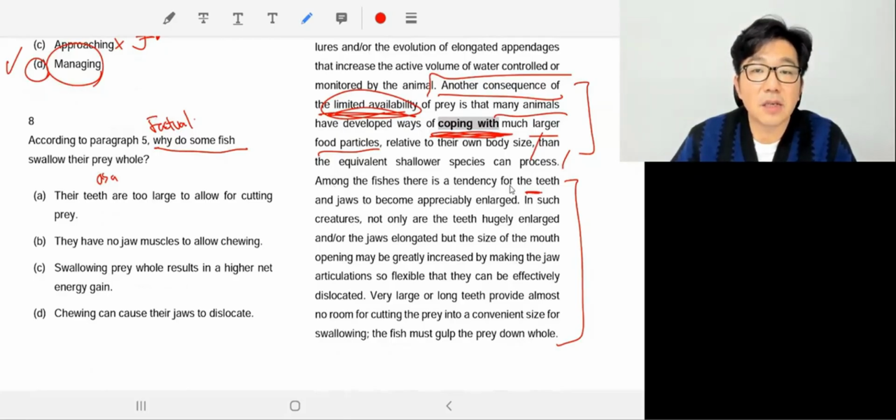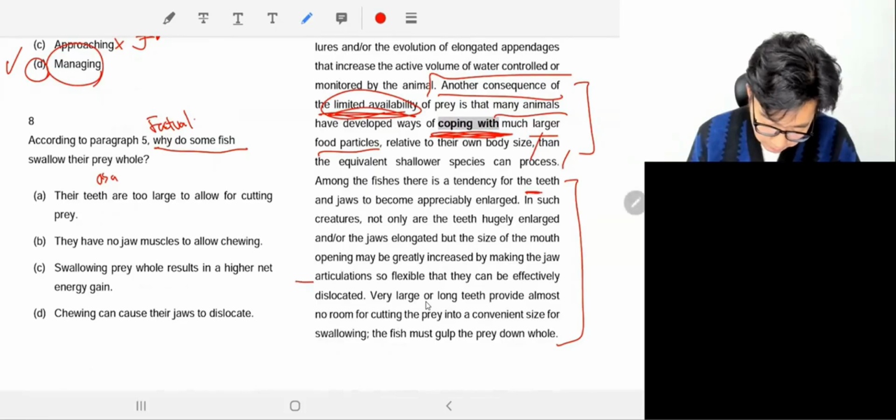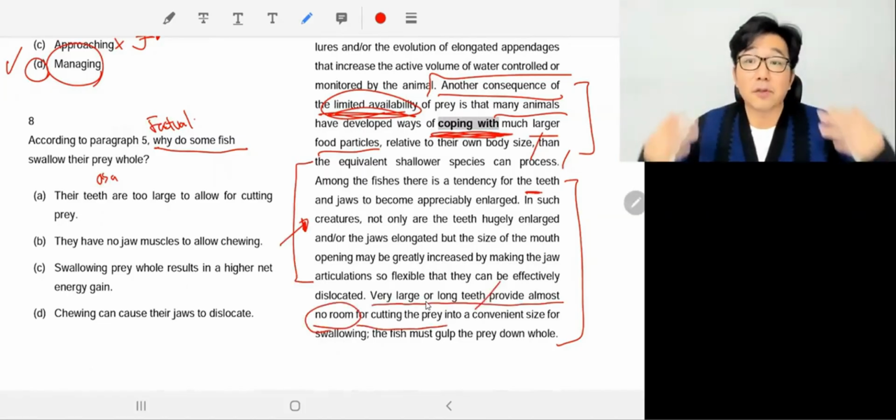Among the fishes, there is a tendency for the teeth and jaws to become larger. In such creatures, not only are the teeth hugely enlarged and the jaws elongated, but size of the mouth opening may be greatly increased by making the jaw so flexible that they can be effectively dislocated. Okay. Very large or long teeth provide almost no room. I think this is the answer. So they have to. Very large. So because of this adaptation, very large or long teeth provide almost no room for cutting the prey. So they can't. So they just have to swallow.